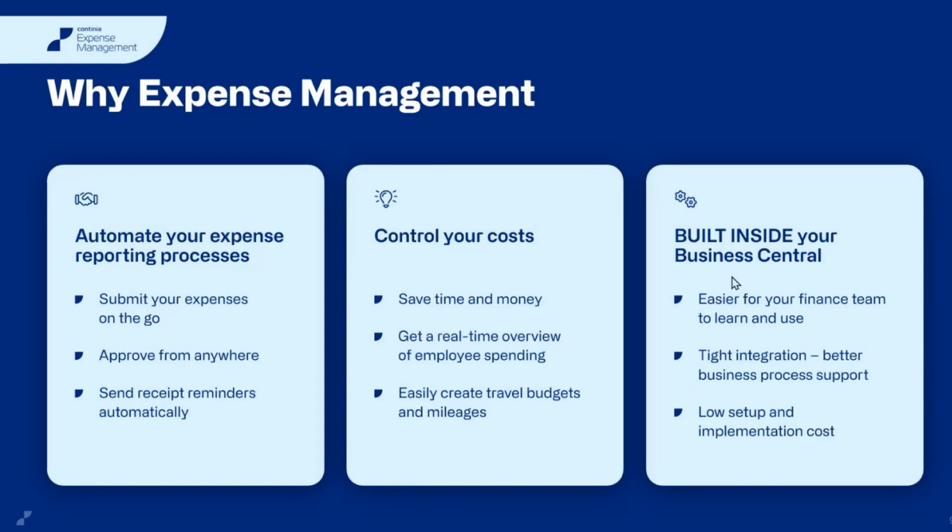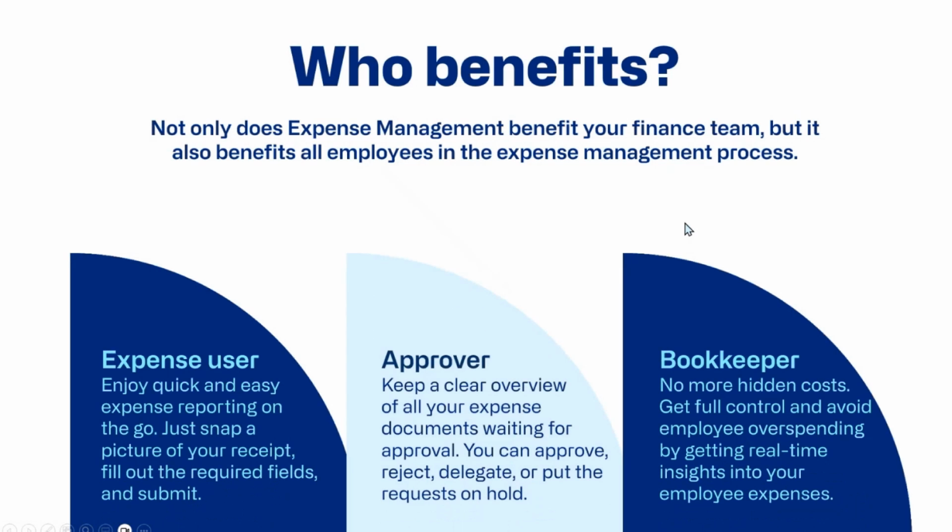As Richard said, we are built inside Business Central, so it's much easier for the finance team to learn to use the system. Very quick to implement because everything is right inside Business Central. So I'm going to talk a little bit about who benefits here, and so we have expense users.